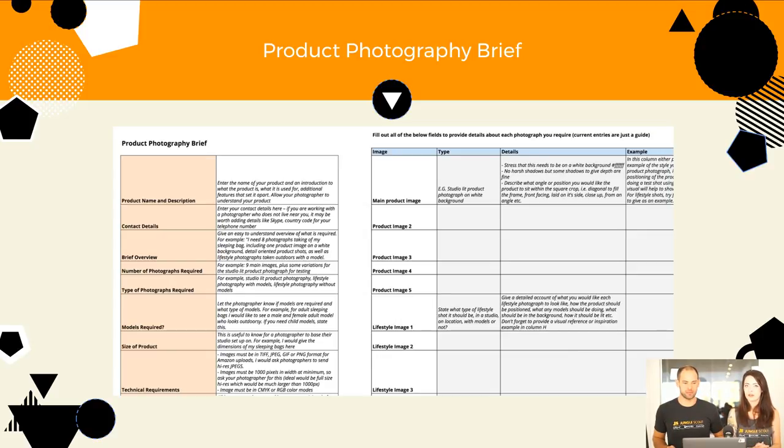So I've put together a little sheet where you can put the main overview of the brief and number of photographs required. And then on the right, there's a breakdown of each individual image, where you would say, it's this type of image, here's what it needs to look like. You can give all the specifications like size, cropping it into a square for Amazon and things like that. So if you are going to hire someone, you can use this template to help you get started. It's a really good template as well if you need a quote. If you gave a photographer something as detailed as this, they'd likely be able to give you a really good quote on how much it would cost.